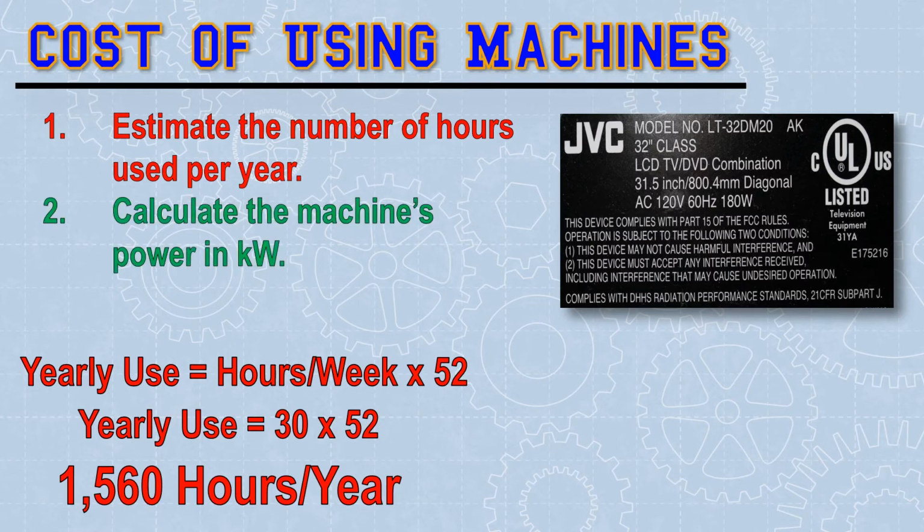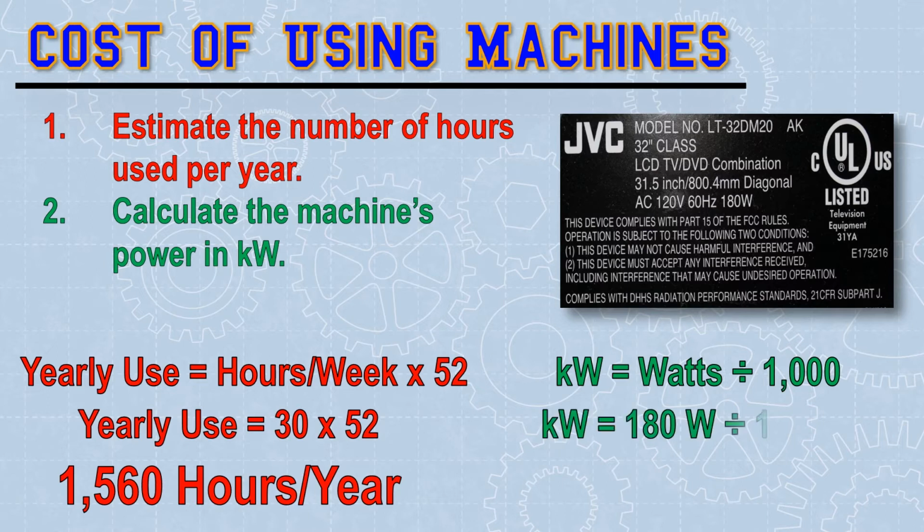Remember that electricity is measured in kilowatt hours. You'll need to change the watts to kilowatts. 1 kilowatt is equal to 1,000 watts. To get kilowatts, you must divide the watts by 1,000. Using that TV as an example, we divide like this. So we end up with 0.18 kilowatts.